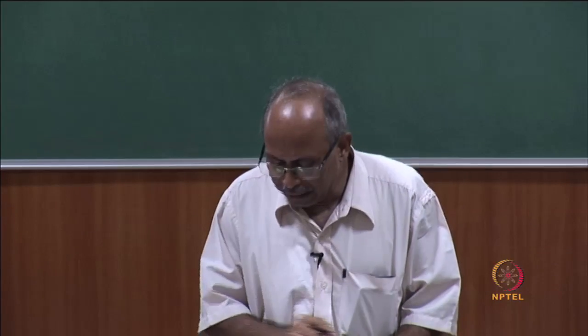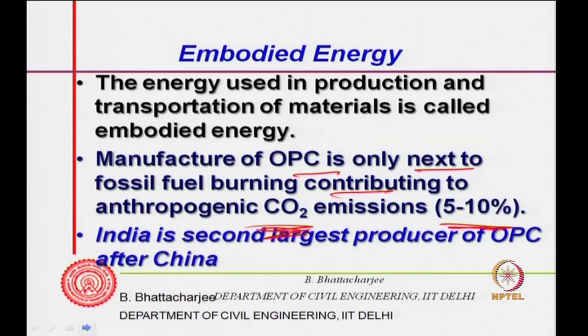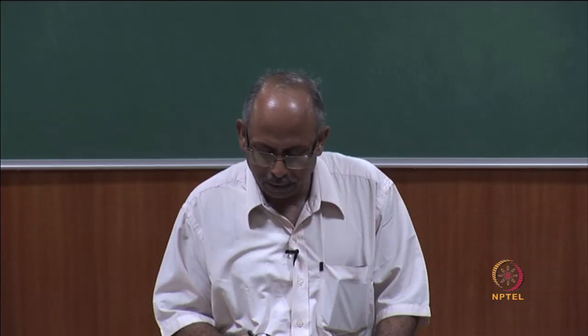So, cement is next to fossil fuel in terms of carbon dioxide production, anthropogenic carbon dioxide, 5 to 10%, and therefore, it is very important to look into this. And India, of course, is the second largest producer of OPC, after China. And therefore, this issue is very important for us.